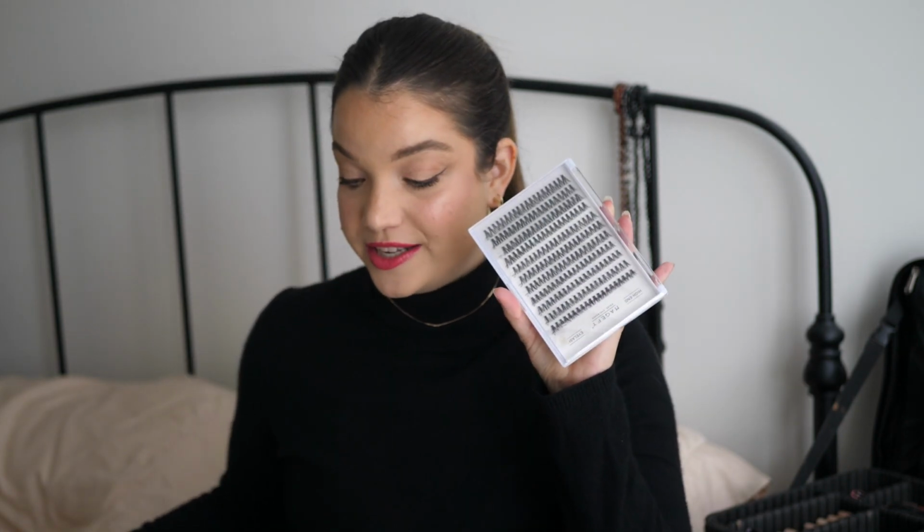Okay. I've got all my lashes in here. Real quick, let's talk about individual lashes. This is something newer that I've been offering in my makeup kit. I have been a strip lash gal for many years. Individual lashes take a lot of extra time. They take way longer than doing a strip lash.